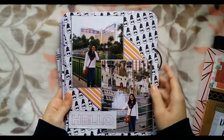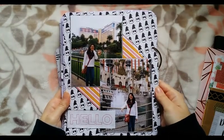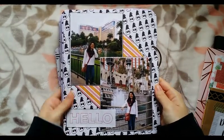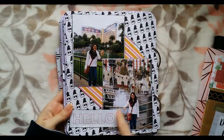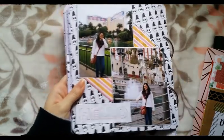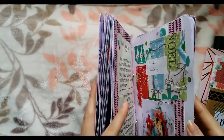It's so cute. Like, I love these little skulls with the Santa hats. And I kept it very, very minimal. Just photos, some extra paper, and hello. These are just pictures of me having a good old time.